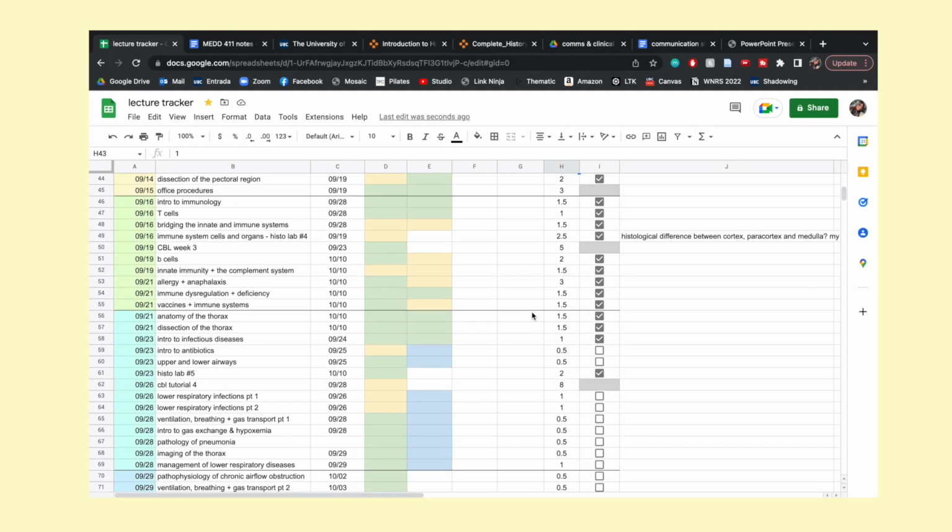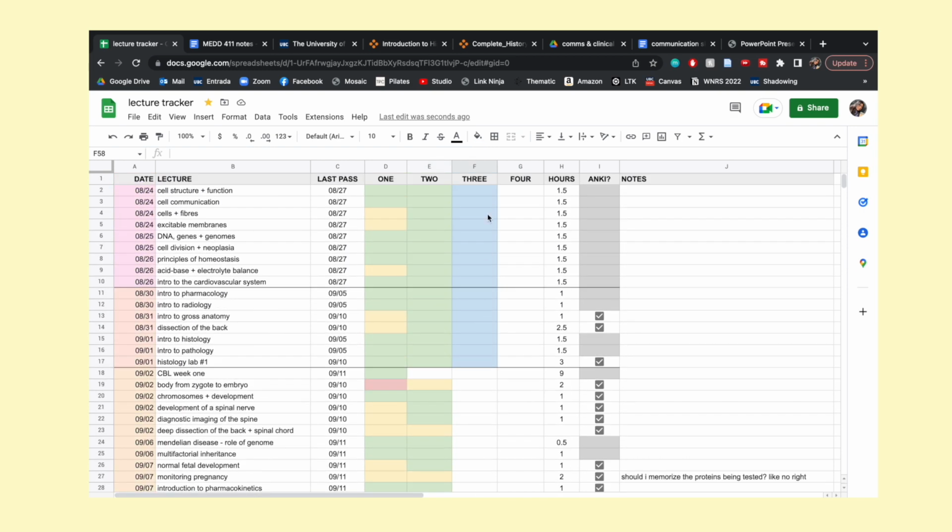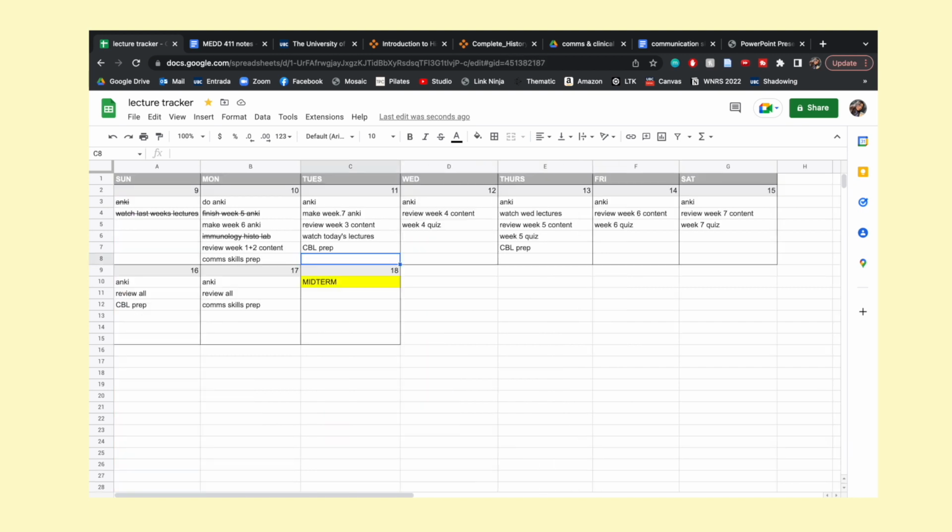I'm gonna put my lecture tracker on the screen. You'll have seen this many times before in my previous videos, but essentially the stuff in blue is what I want to get done today. So I want to make Anki cards for the rest of week 6, as well as review weeks 1 and 2.